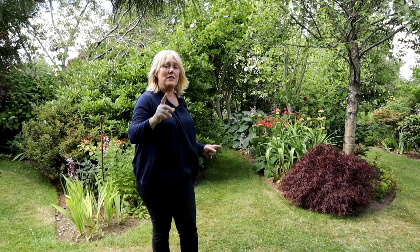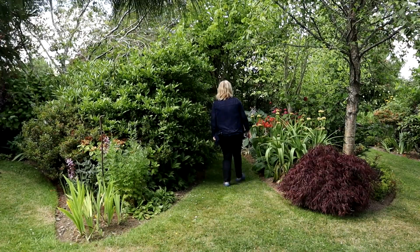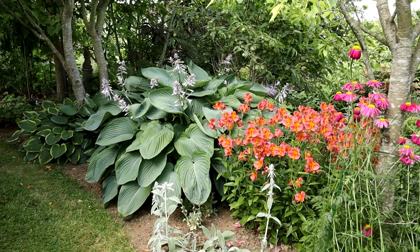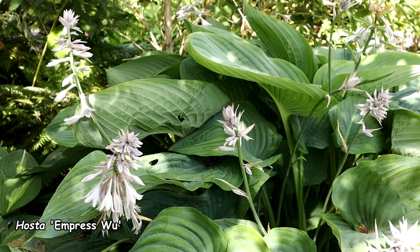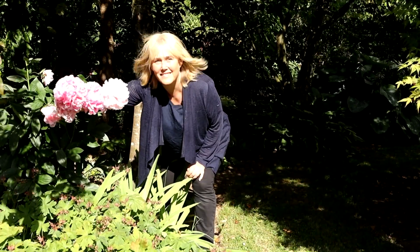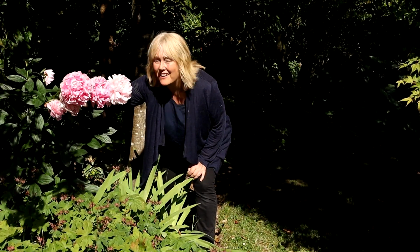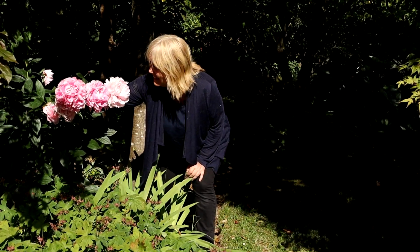So now we're going to go behind me down this spring path, which you'll remember from spring when it had daffodils and all kinds of things in it, because there are some amazing peonies down at the end. Come and have a look. Nearly forgot to show you Hosta Empress Wu. I don't think she's ever been so big. Just look how gorgeous these flowers are and how big.